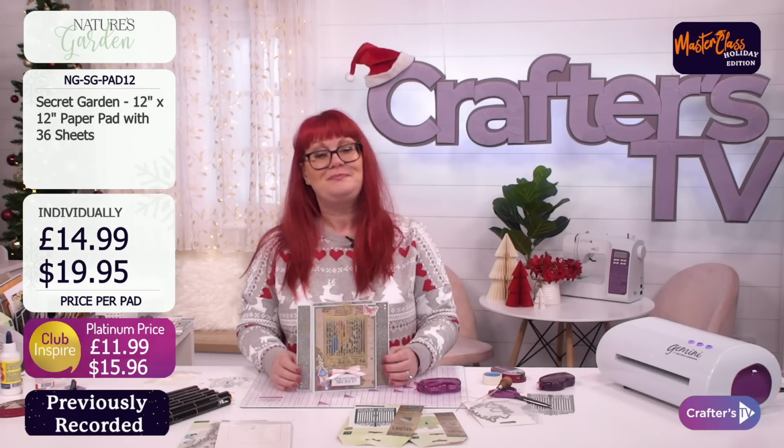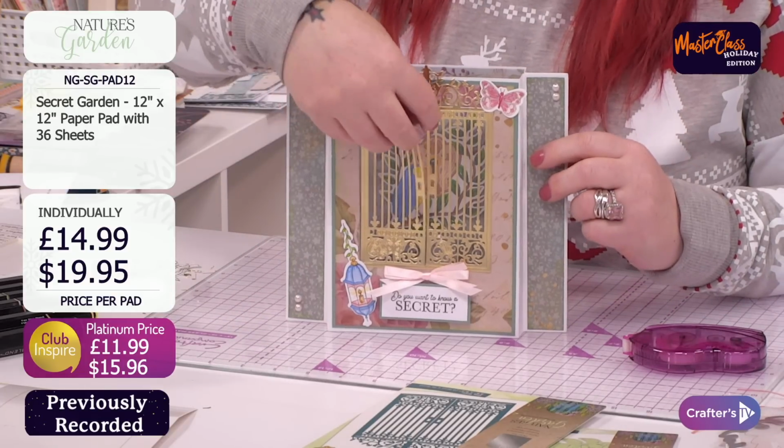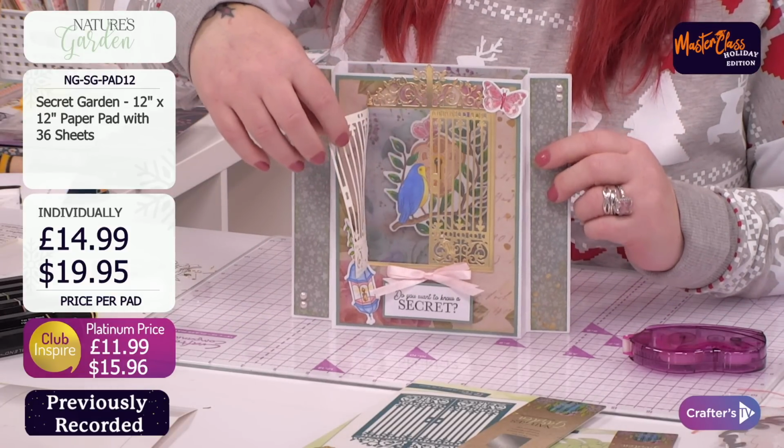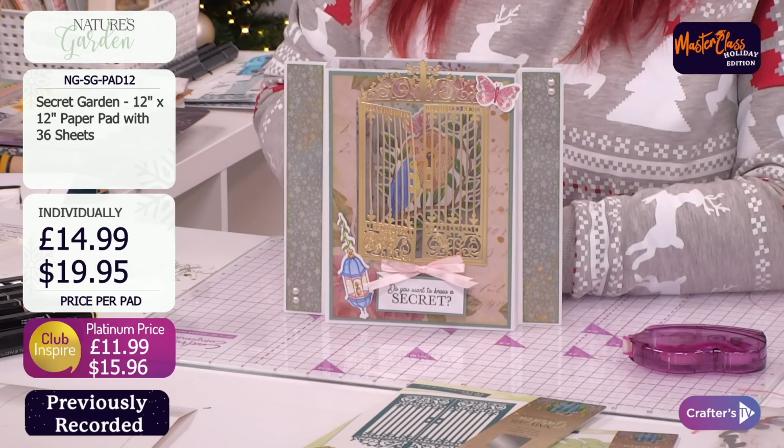Oh, there we go. Now. So that beautiful secret garden with just one door opening to show you that lovely inside there. Oh, Michelle, thank you so much for showing us that.